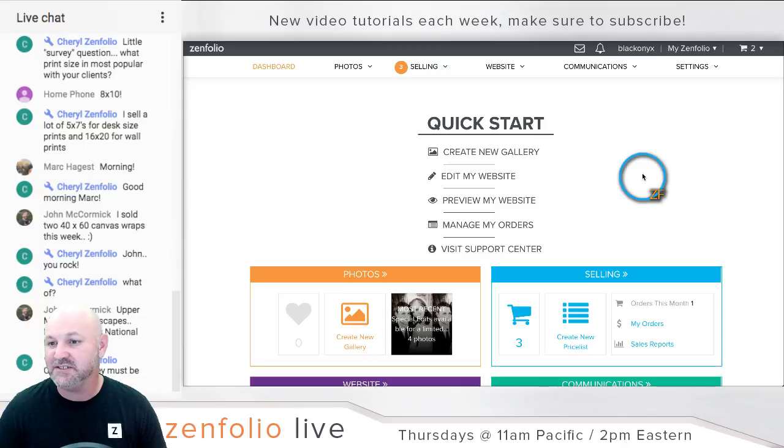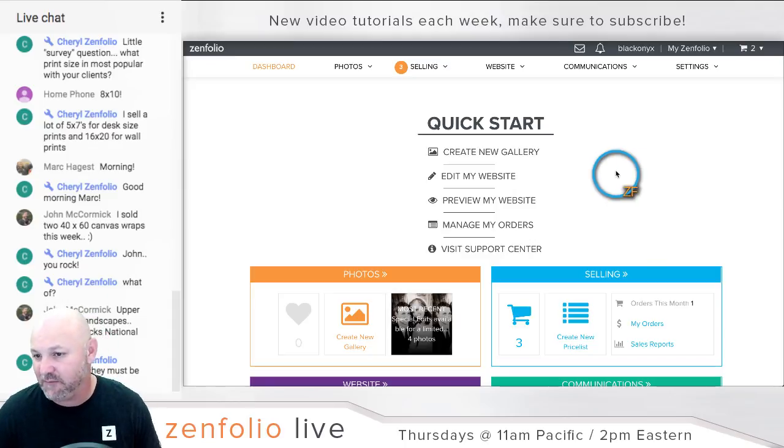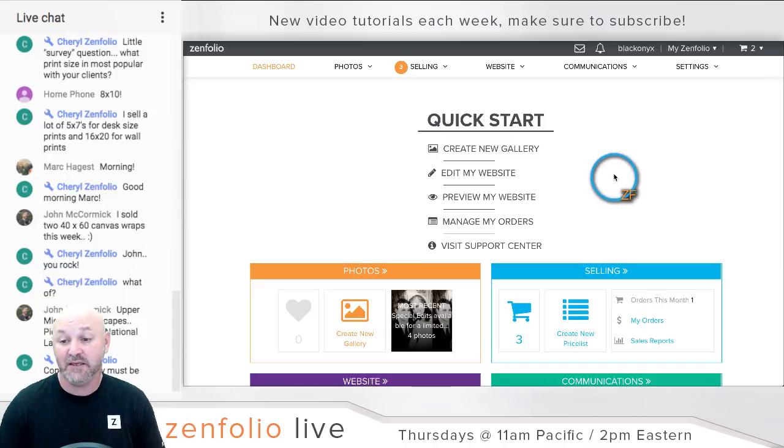John says, I sold two 40x60 canvas wraps this week. John, that is awesome. I would love to see the photos that you sold. That's awesome, man. Congrats. That's really great to hear. Yeah, I'd love to check them out and see which one sold. He said Upper Michigan landscape, Pictured Rocks National Lakeshore. That is awesome, amazing.